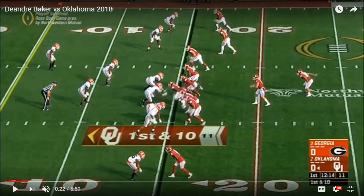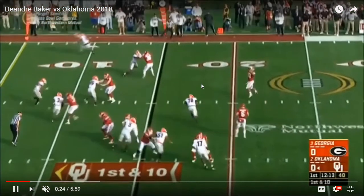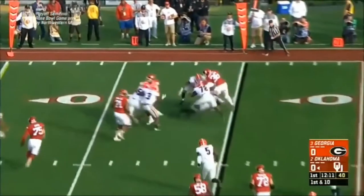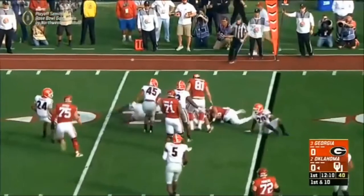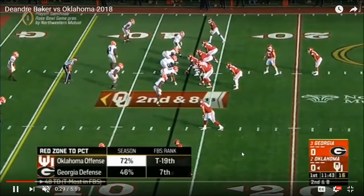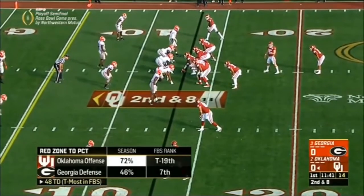Oh, I love that stance. Just complete slant. Beautiful L angle. Oh, gorgeous. He does such a nice job of enforcing the sideline. That's really going to help him, especially on deep balls against NFL receivers.